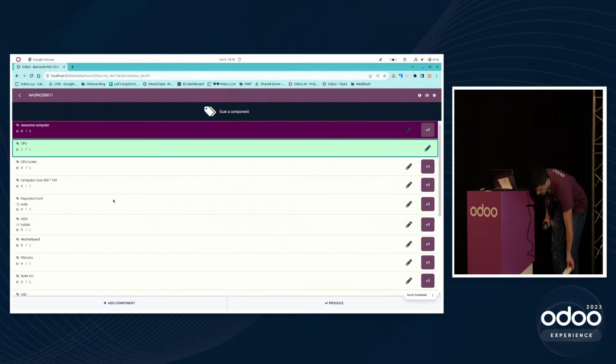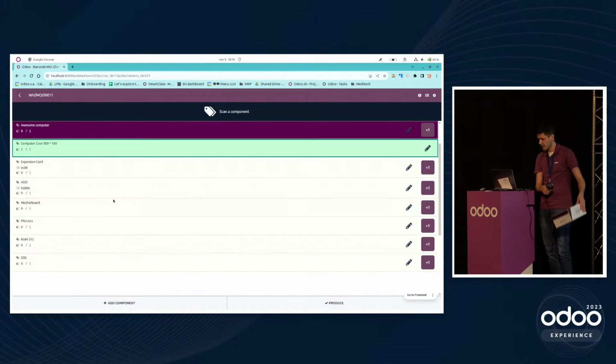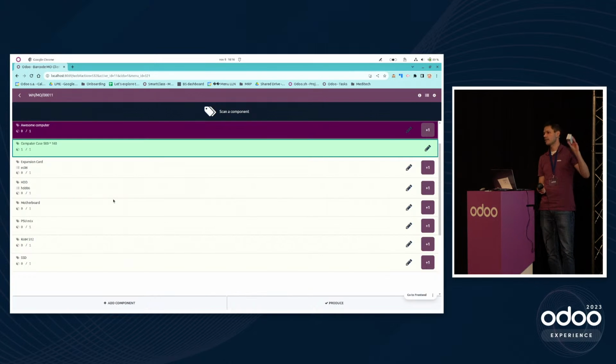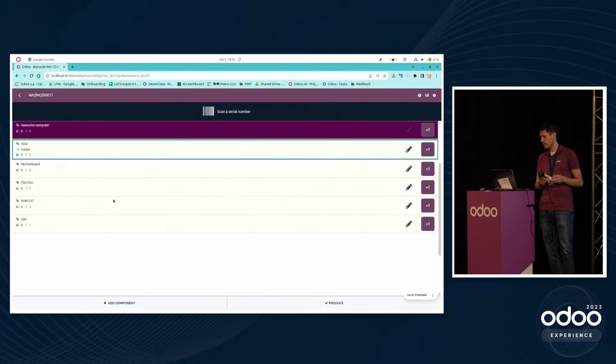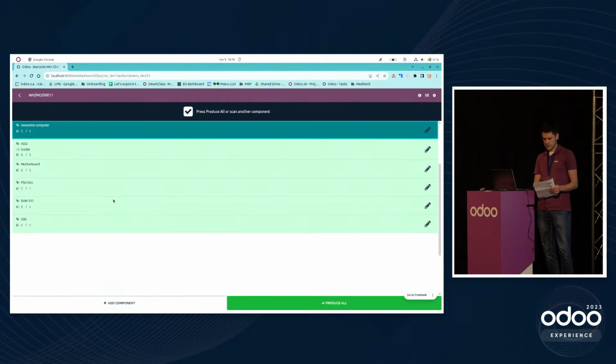It's scanned. My CPU cooler. Scanned as well. My computer case. It's scanned. And now, the first one, I will directly scan the serial number. It's scanned. And the second one, I first scan the product. Odoo tells me, scan a serial number, and it's scanned. Now, all the others, I want to scan everything at once with my finished product.